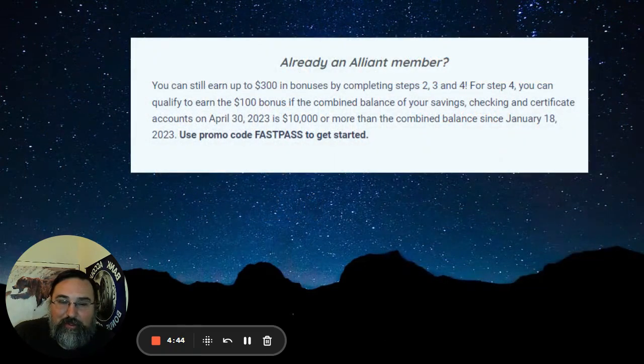All right, so if you're already an Alliant member, it says you can earn up to $300 in bonuses by completing steps 2, 3, and 4. A lot of people did open up for the little Suze Orman savings bonus thing where you put $100 per month, and then at the end of the year you get $100.